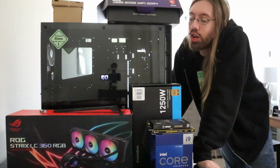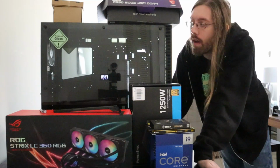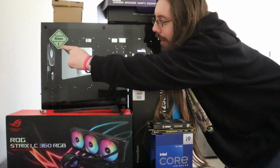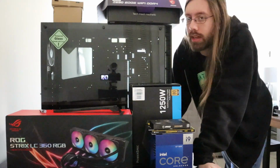Other than that, there's two problems that I could see potentially happening with this build. First one, see right here. This case is tempered glass. Now, I didn't realize that when I bought the case.